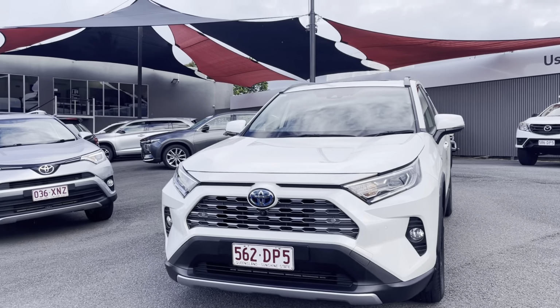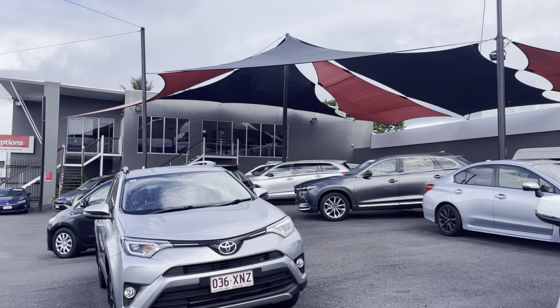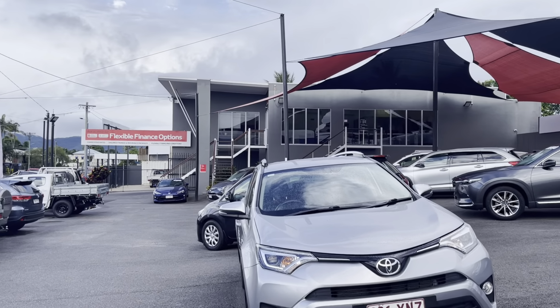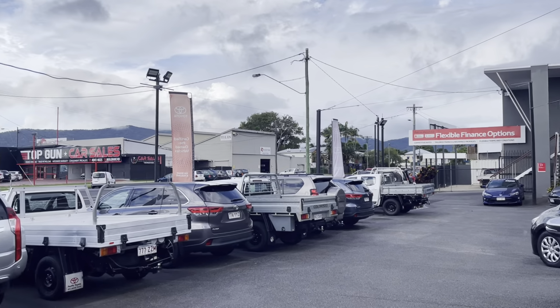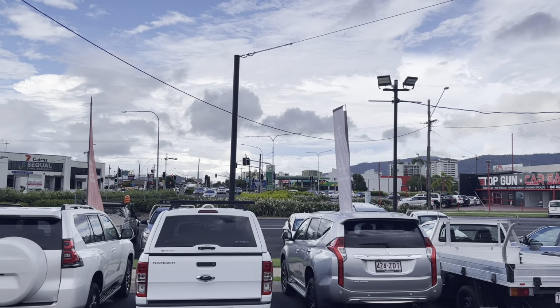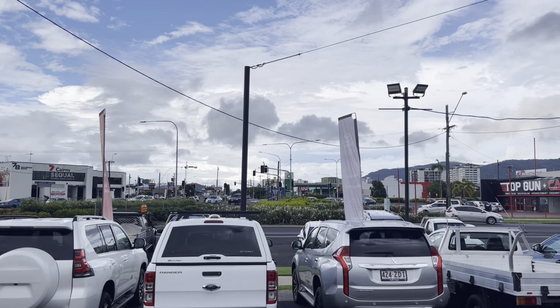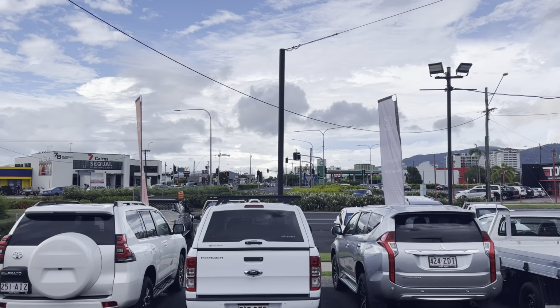Before I do that, I just want to let you know that we do own two pre-owned dealerships here in far north Queensland. One is here on 77 Mulgrave Road, that's the one I'm sitting at right now. You can see the city of Cairns itself. I'm not too sure if you've been in Cairns. That's the heart of Cairns, about 1.5 kilometers away from the city itself.